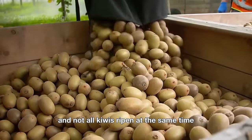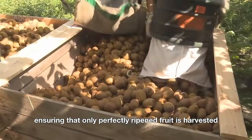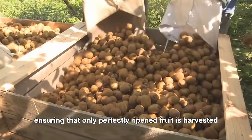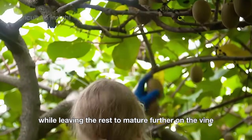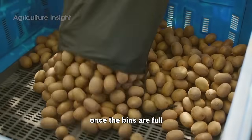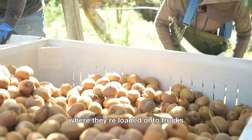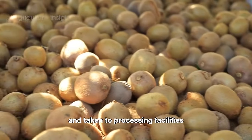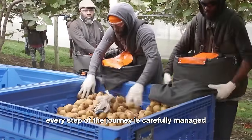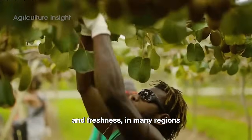And not all kiwis ripen at the same time. Hand harvesting enables selective picking, ensuring that only perfectly ripened fruit is harvested, while leaving the rest to mature further on the vine. Once the bins are full, they are transported to a central collection point, where they're loaded onto trucks and taken to processing facilities. Every step of the journey is carefully managed to maintain the fruit's integrity and freshness.